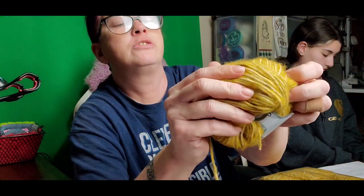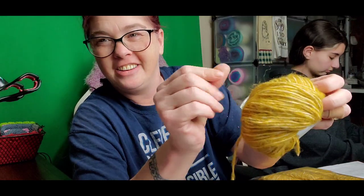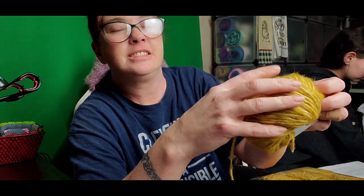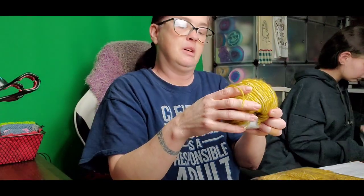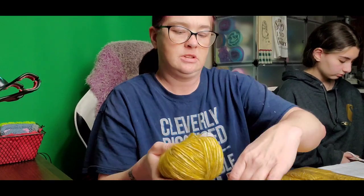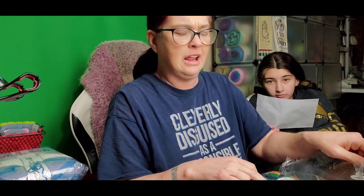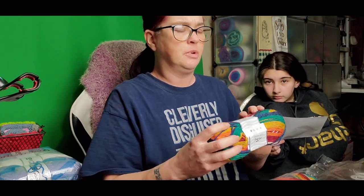And it's sticking to my fingers. You know how you have the little pieces that stick up on your hands? And yeah, it sticks to me. But it's alpaca cotton. I've never heard of alpaca cotton. It reminds me of a clown for some reason. I don't know. I'm weird.